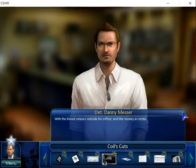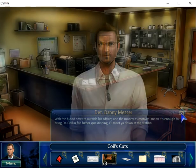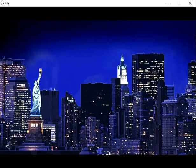With the blood smears outside his office and the money his motive, I mean, it's enough to bring Dr. Coyle in for further questioning. I'll meet you down at the station. We're gonna have to talk to that guy.